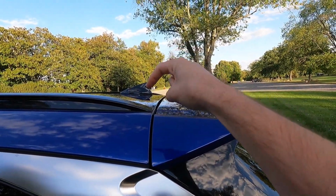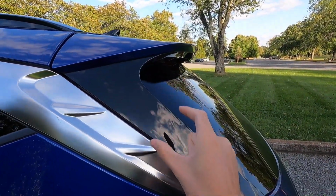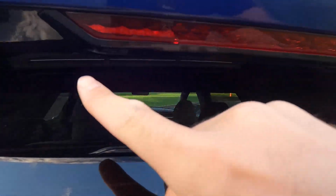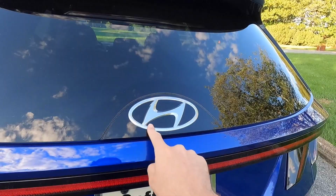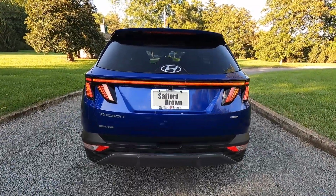And then coming up top here, you get a gloss black shark fin antenna. You get a body color roof spoiler. You get some gloss black trim right here. You get a rear window defroster. And then hiding up top here, you have your rear wiper. You also have your integrated third brake light up top there as well. Hyundai logo right here. LED taillights do come standard with the Limited trim level.